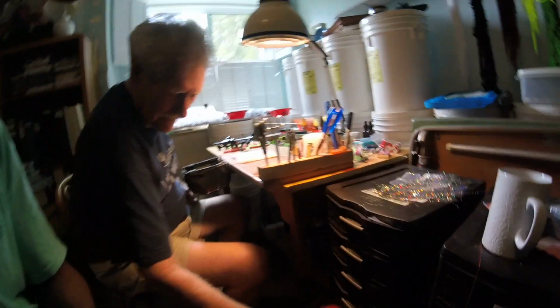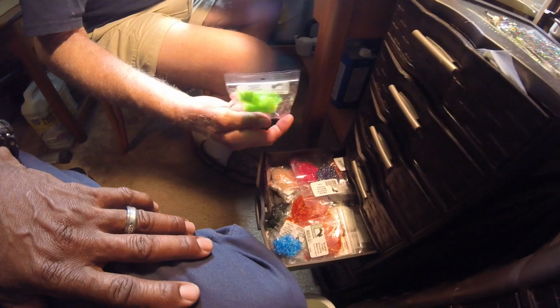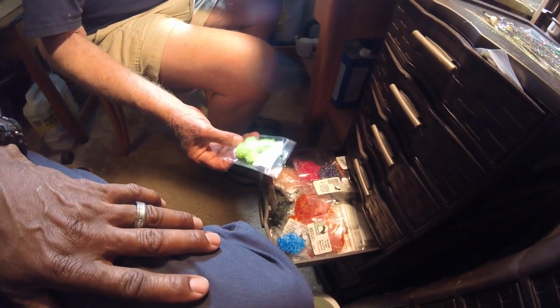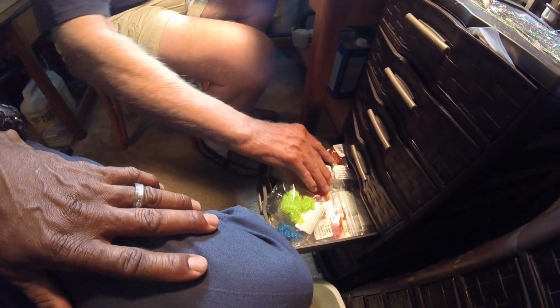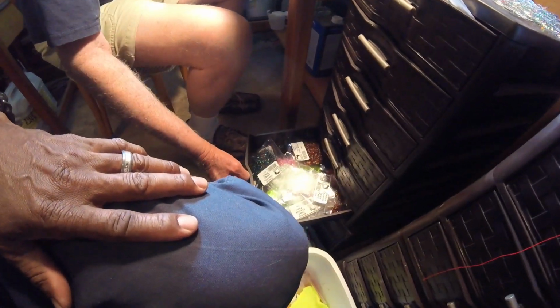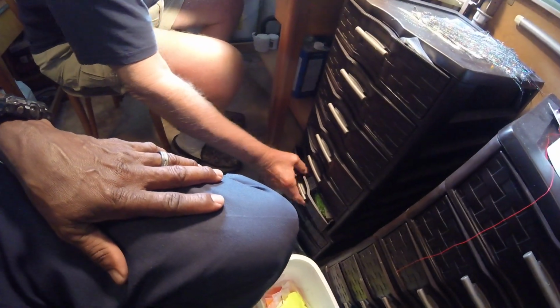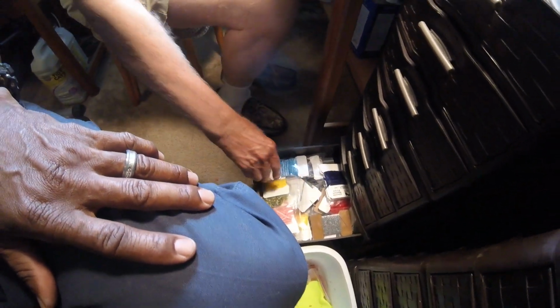Okay, so this is what I call sparkle. I usually just wrap it over the top of regular chenille to give it a prettier color. And this is the same stuff except bigger, with longer pieces on it. So you'll wrap chenille and then come back with the sparkle for a top layer. That looks more like ordinary spaghetti chenille. This is the basic way you'll probably do it.